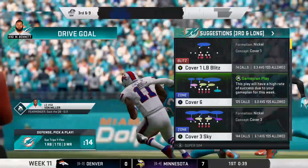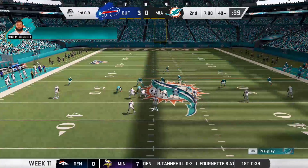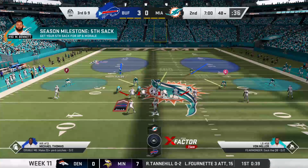Ready for the 2nd quarter, and it's our visitors with the football. 3-0 after 1 on EA Sports.